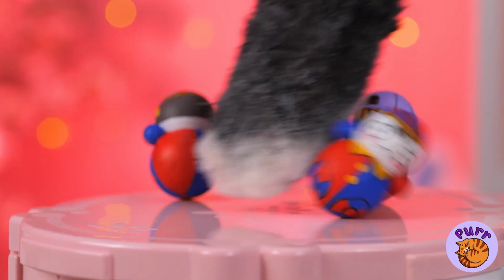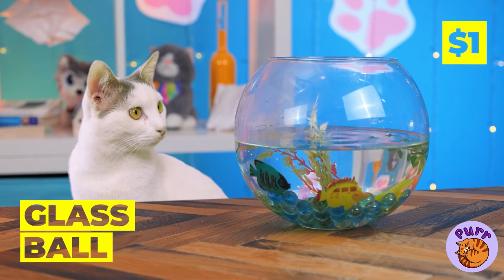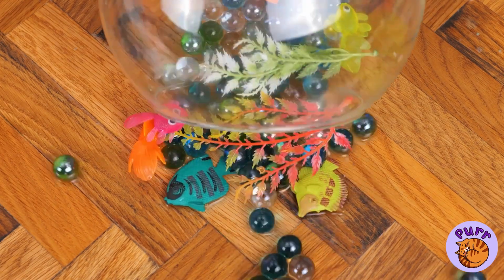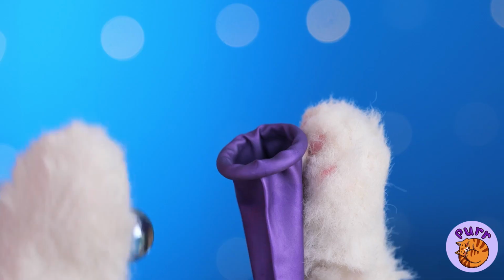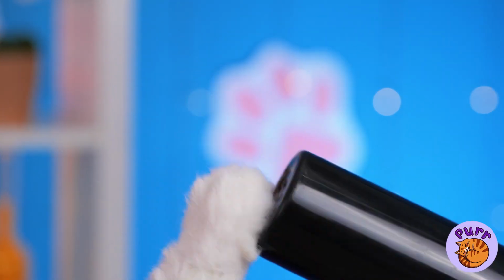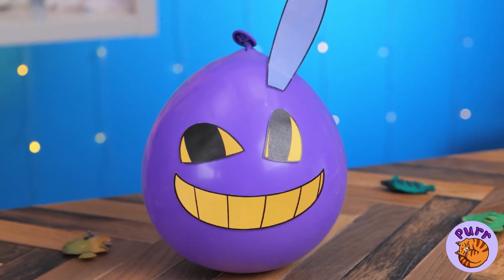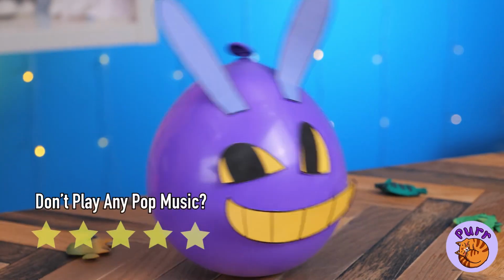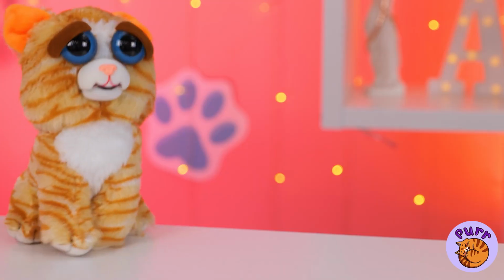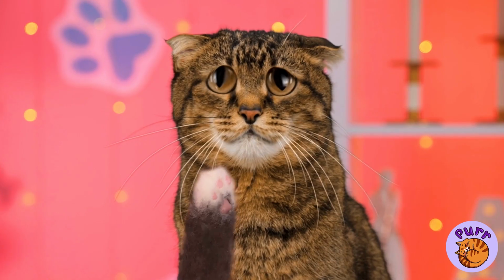Hey, you can't keep a good doll down. Ooh, what a pretty aquarium! Oops! And look at those pretty little balls. Let's add to a balloon and blow it up nice and big. Add a face, and we've got our own roly-poly. Oh, what big eyes you have! Someone doesn't like to be pet.